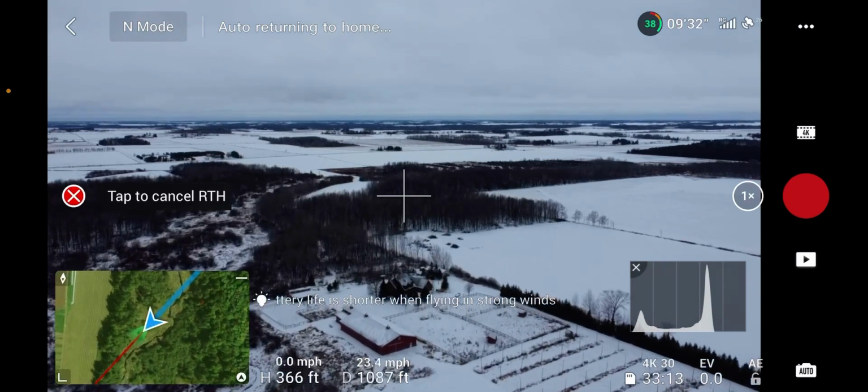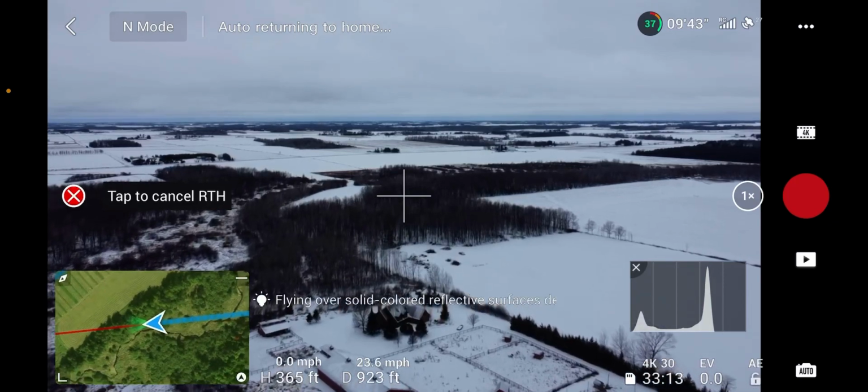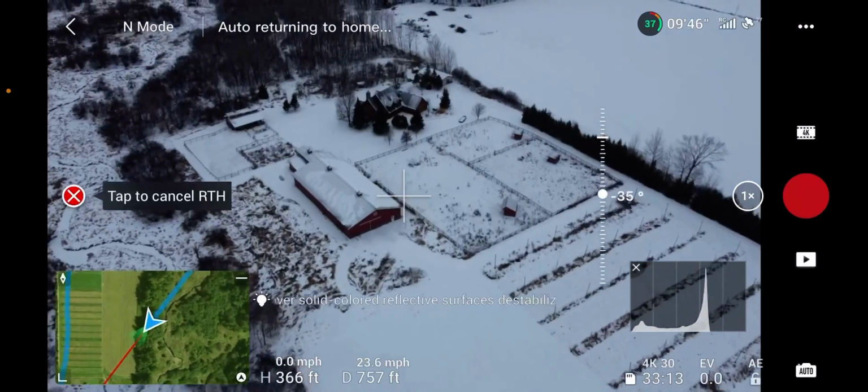I think I hear it. Give me a second. I do hear the drone. It's coming back to us. It's only about 800 feet away now. Let's see how close to the landing pad.